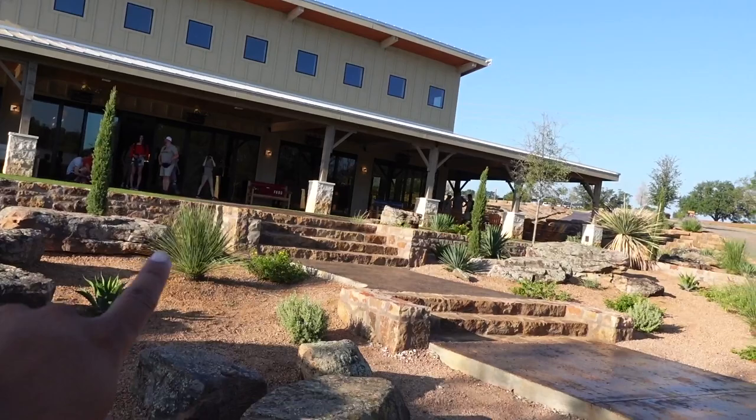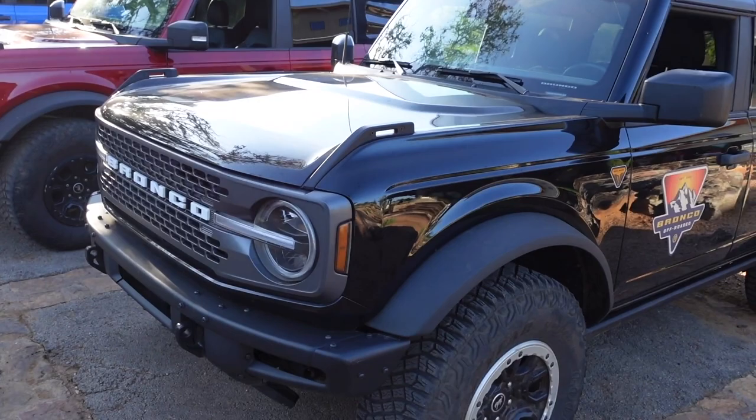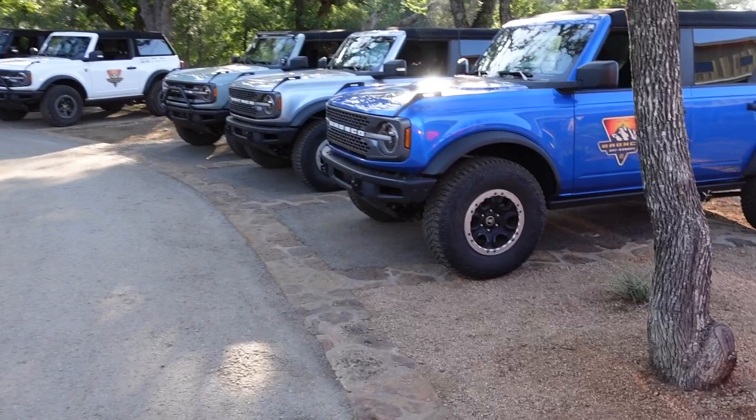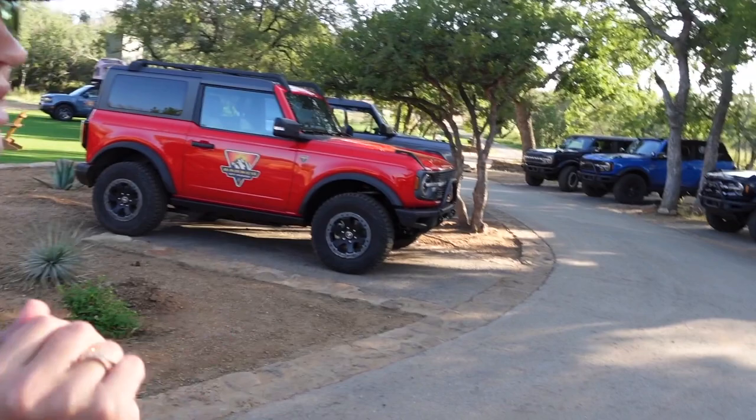Look at all these Broncos. Which one should we get for the day? I think we need to try a coupe, because you have a four-door at home. Yeah, we have a four-door. Maybe if we have a chance to drive a manual one, that would be awesome too. But they said the stick shift's not a good idea if you're not a novice, like me. If you're not good with it, going off-road.